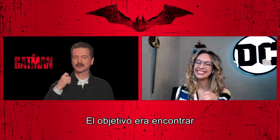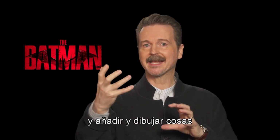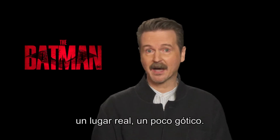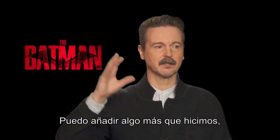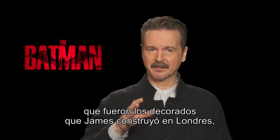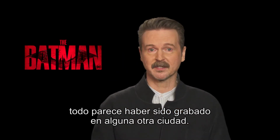So the goal was to take places where we could build on Gothic architecture, then add CG elements and design and flesh it out so that it felt like a space you'd never been before, utterly real, utterly Gothic, and yet fresh. The other thing I should say is that some of what we did was the brilliant sets James built, our backlot in London, which we had plumbed because it's always raining in Gotham. All of that outside the Iceberg Lounge looks like it's shot in the middle of some city with our extensions.